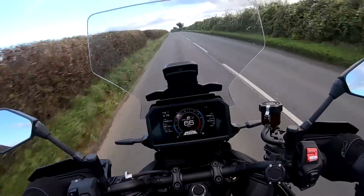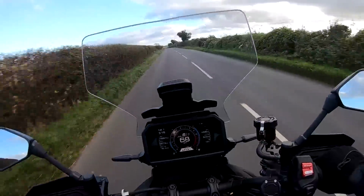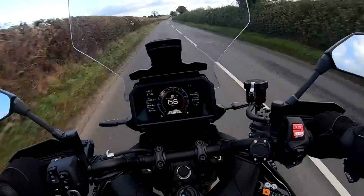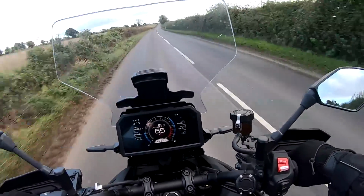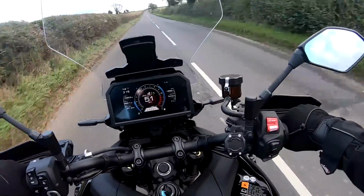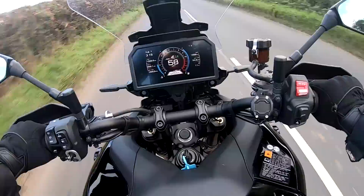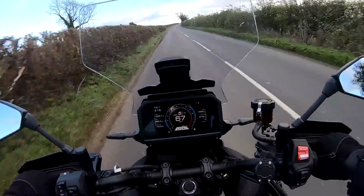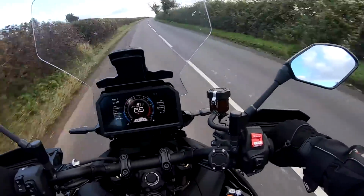The suspension works beautifully. I mean, this is really bumpy down here now, and it's just floating over all the bumps with the semi-active suspension. Just drop it down to fourth. Just show you a little wind on, roll on. It's got such a glorious mid-range with an absolutely killer top end rush as well.